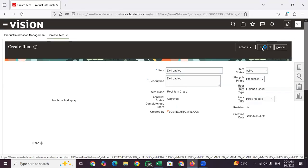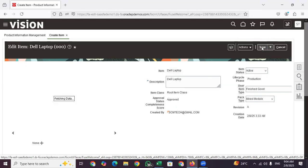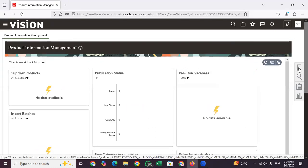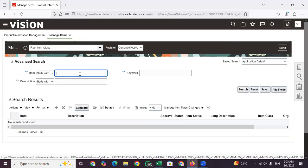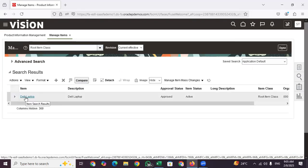You already know about save and submit, all those things, from your mobile also. It is a feasibility, right? Save and close. Now the product is created. Where can we see whether this product is created or not? Go to Manage Items and see what we created. Dell laptop. Now the Dell laptop is there.